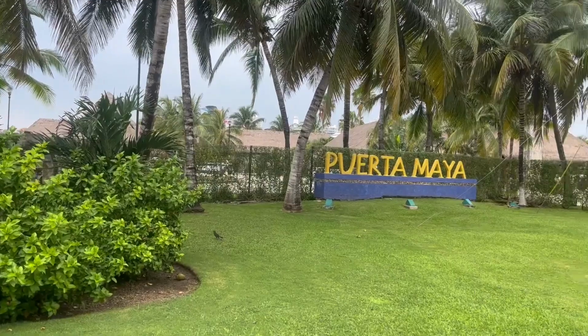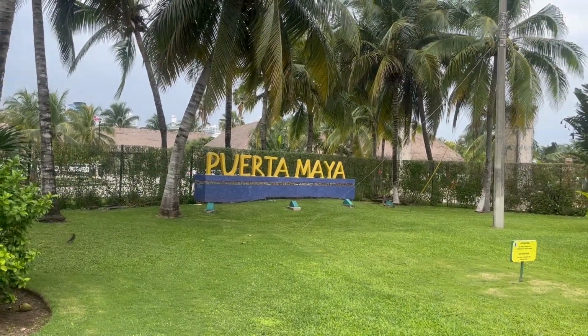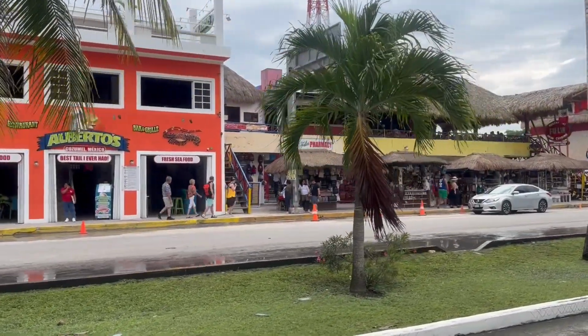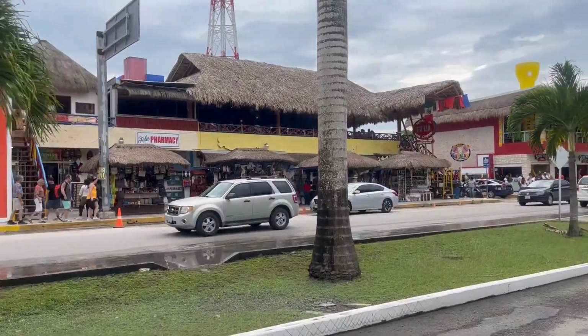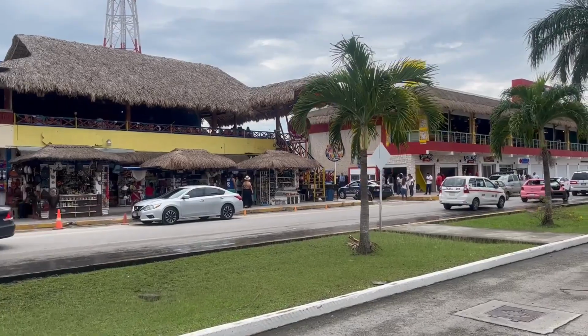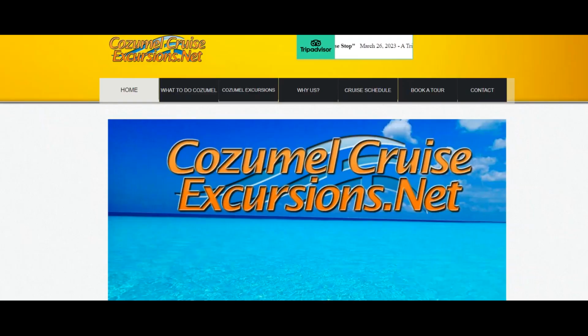I definitely recommend having something planned outside of the port area for Cozumel. In our full Cozumel cruise port tour video, at the end, I talk about some ideas of things you can do outside of the port, like renting a car, taking a taxi to different places, and booking a shore excursion with your cruise line. Our cruise coming up in May is actually going back to Cozumel.